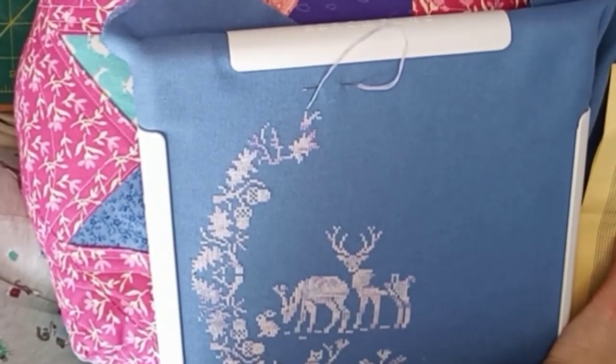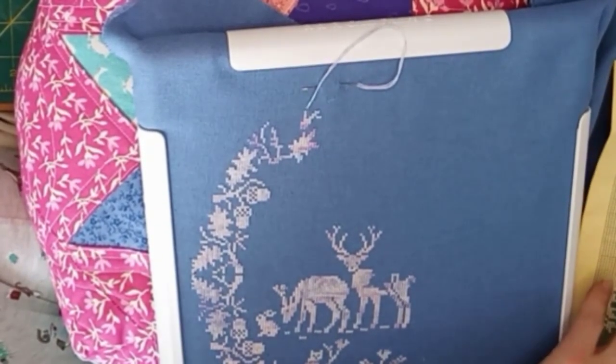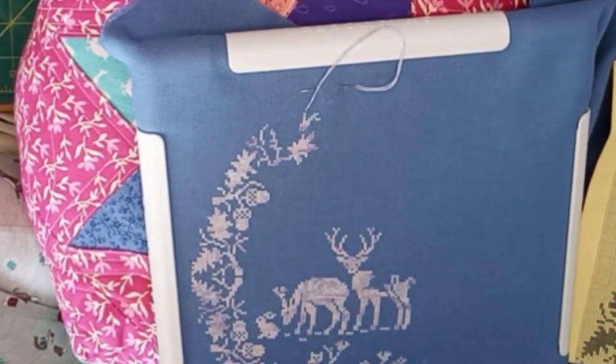Sorry, I'm just marking off the bits I've just done there, otherwise I'll find myself stitching the same leaf. I'm going to cough, I'm sorry.